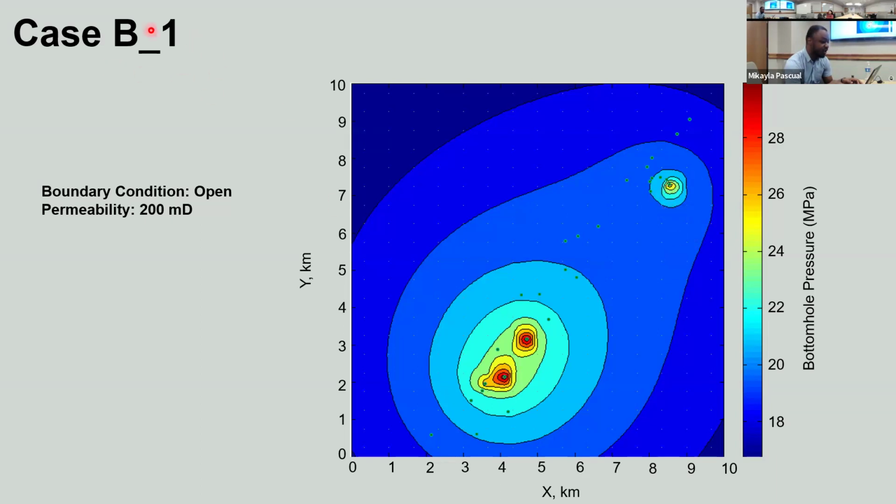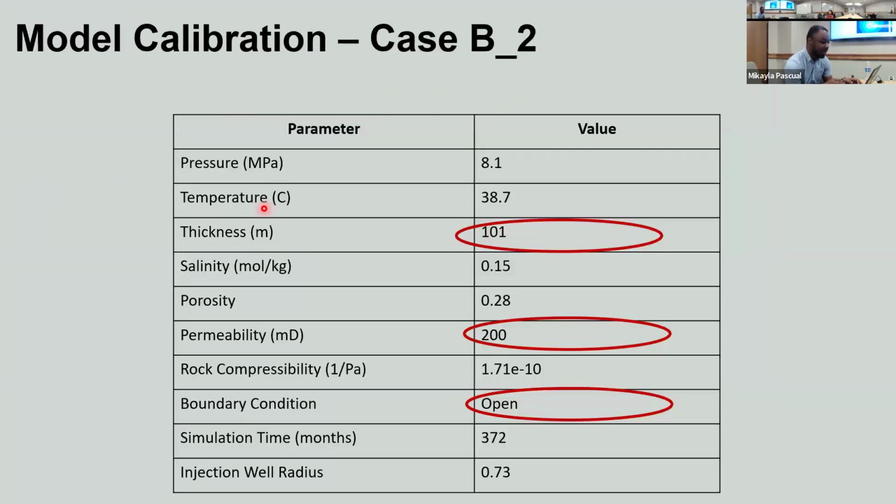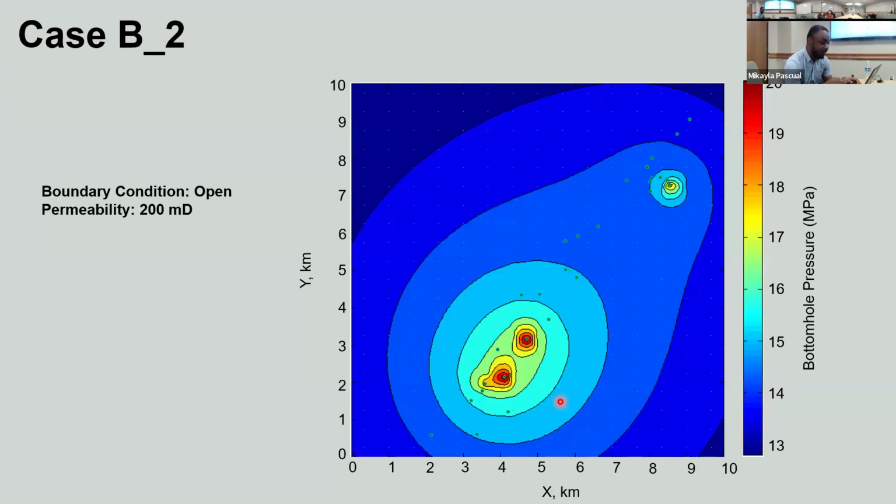So this is what I call the case B1. Then we have another scenario, which I call the case B2. For this scenario, we move from a thickness of 55 meters to a thickness of 101 meters, and every other thing stays the same. The boundary condition in this case is open, and we have a result that shows a maximum bottom pressure of about 20 megapascal. It's still way higher than what we have reported. So something must really be going on.